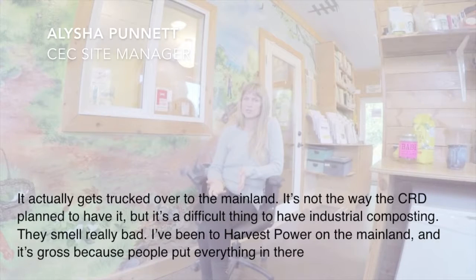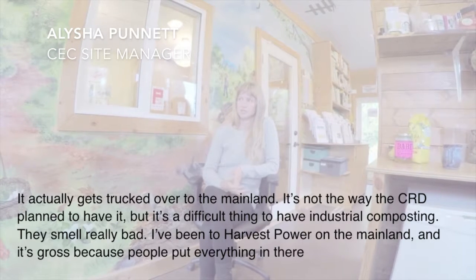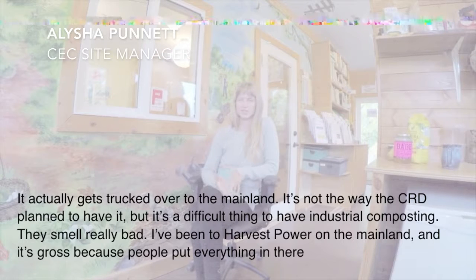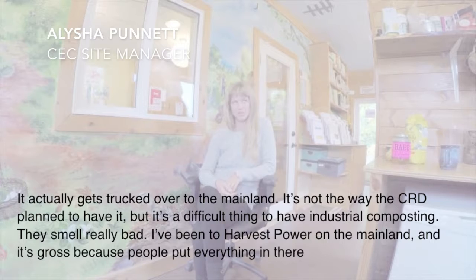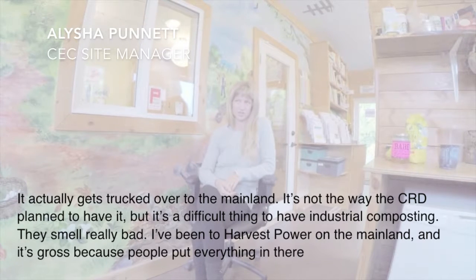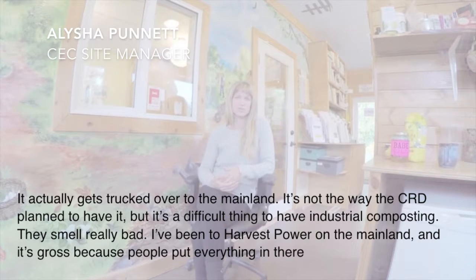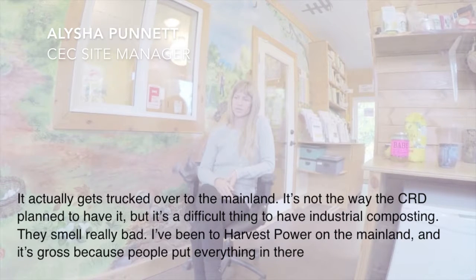So it actually gets trucked over to the mainland currently, and we can talk about that for hours and hours. That's not the way the CRD plans to have it roll out. I don't blame them at all. It's a very difficult thing to have an industrial composting facility in the existing coffee area. They smell simply bad. I've been to Harvest Power, one of the ones on the mainland, and it's super gross, right? Because people put everything in there.